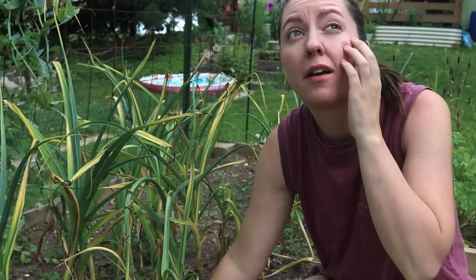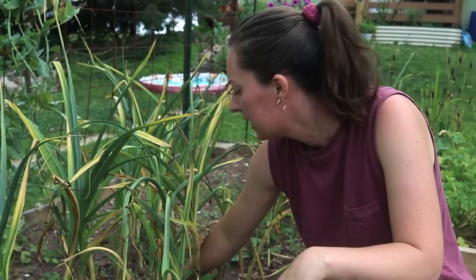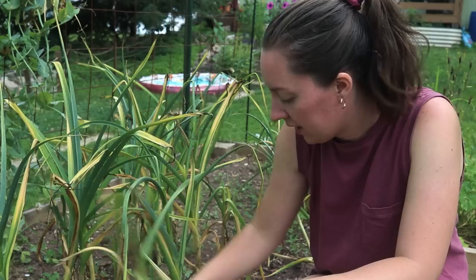All right, next up we're going to get the remainder of my garlic out of the ground. I want to make sure this gets out before, hair in my mouth, sorry. I want to get this out before it rains. I really don't want it to be wet. So I'm going to grab my spade and get these guys out. Hopefully I don't see any allium leaf miner damage. We shall see.